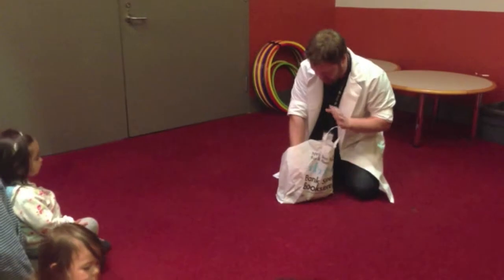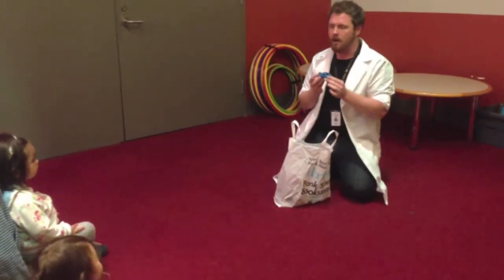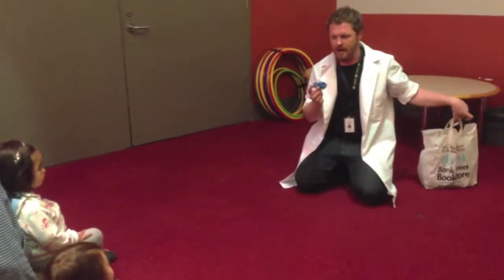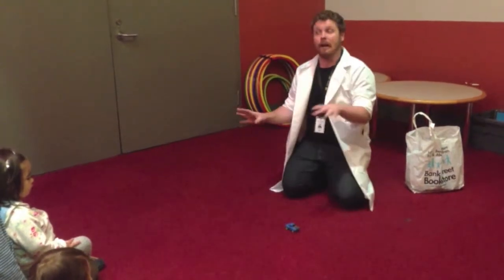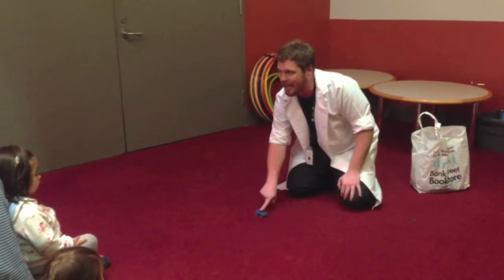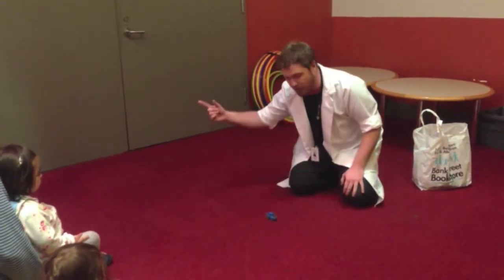You ready? My last energy toy we're going to play with is a pullback race car. A pullback race car is a fabulous energy toy, and I'll show you why. It's not just any ordinary car, my friends. When I pull it back, it stores energy, it hangs onto that energy until I let it go, and it uses up the energy again.